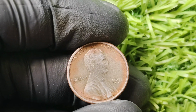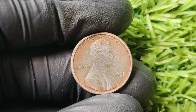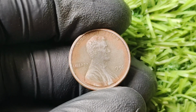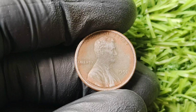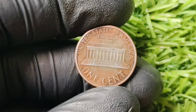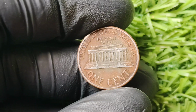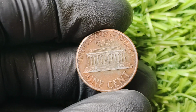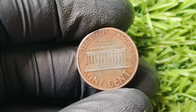The guy examined it for a few minutes, looked at me with that pity smile and said, "Sorry, partner. This one's a regular Philly strike." Turns out it wasn't the rare die variety. But hey, it was still worth a little more than face value, and I walked away knowing I wasn't crazy. Ever since, I've been on a mission. Because if I got that close once, I can get there again.